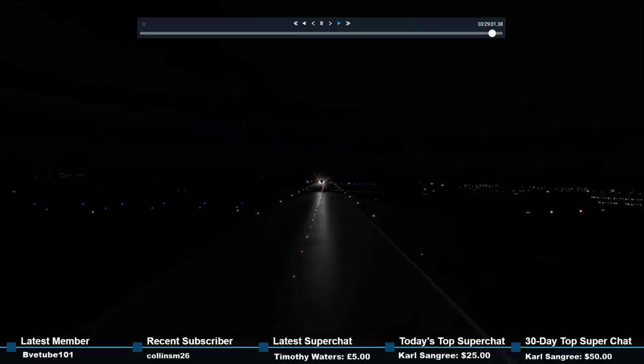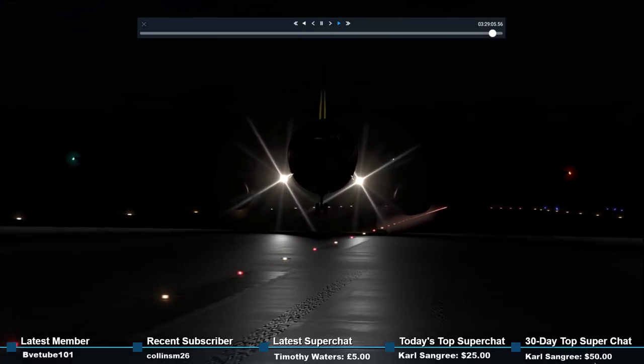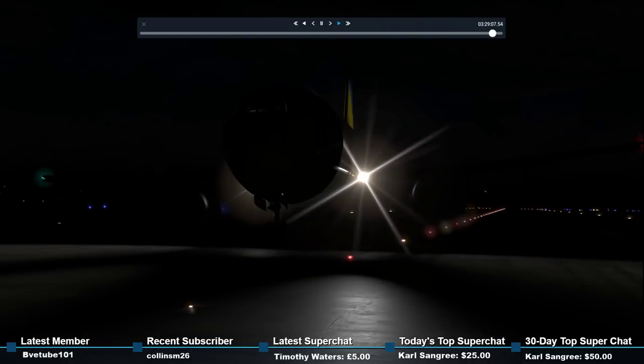You can't really see the butter probably from here. Oh, it was actually not that bad a landing. A little bounce, perhaps.